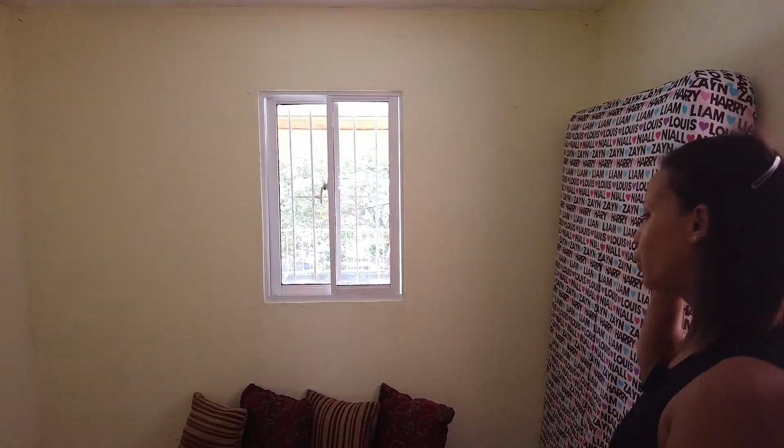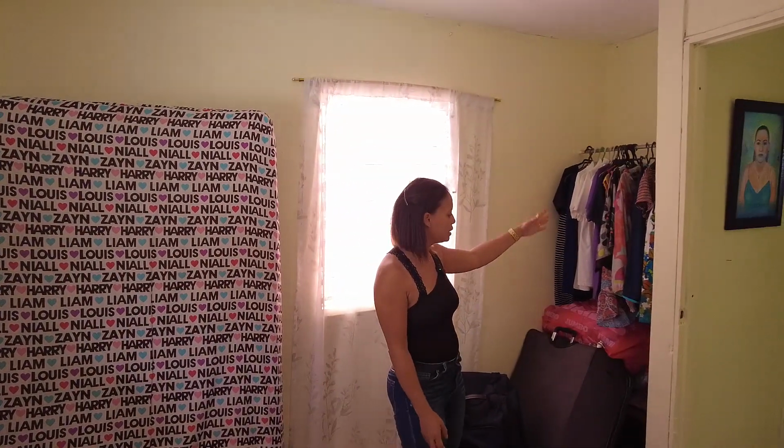And this is the second bedroom. This one is a smaller bedroom, but you still have enough space to put 2 nightstands, your TV, and be very comfortable. You can add your AC, fan, or whatever you want. And here is a small closet.